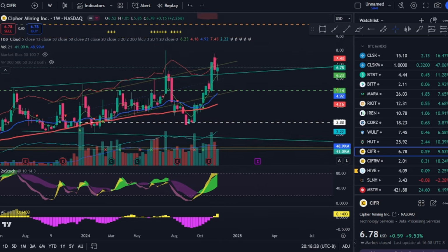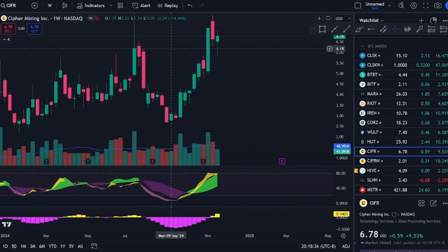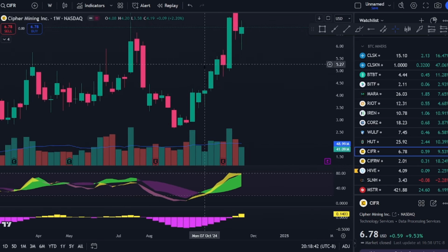So if next week, here's something that I need to show you. Turn off all the drawings. Turn off all the everything. Okay, let's go in here. Let me show you this. So if next week we get a candle that looks anything like, let's say here, right? See this candle here on October 7th? See how the body of it starts, I mean, it did dip, but it came back up real quick, right?